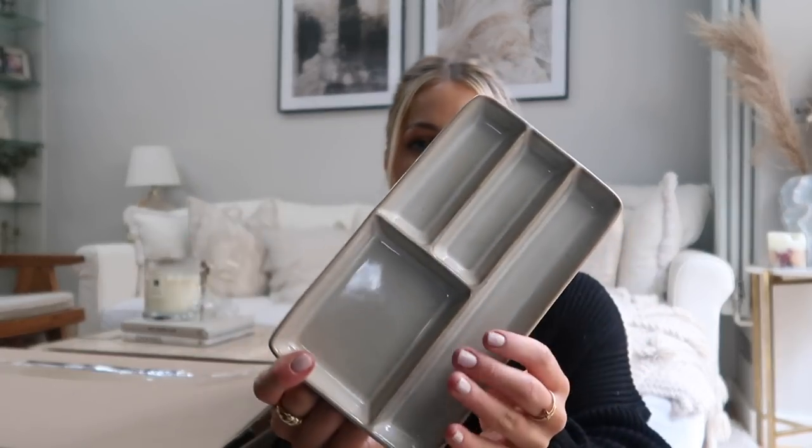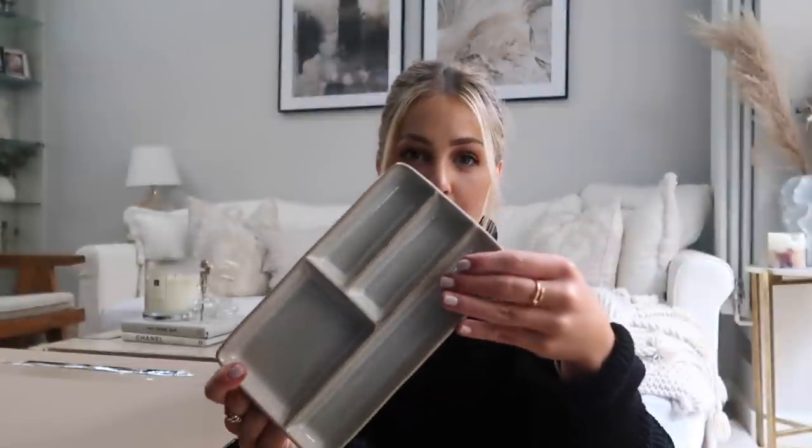So as you can see, I have already unboxed a lot and I have put some of the pieces up in the house because as soon as this parcel came, I was just too excited. So I'll start with the pieces that I've already unpackaged because I just got too excited. And this one I've literally been using all weekend as a little snack bowl. Now I do have the matching plate and the bowl.